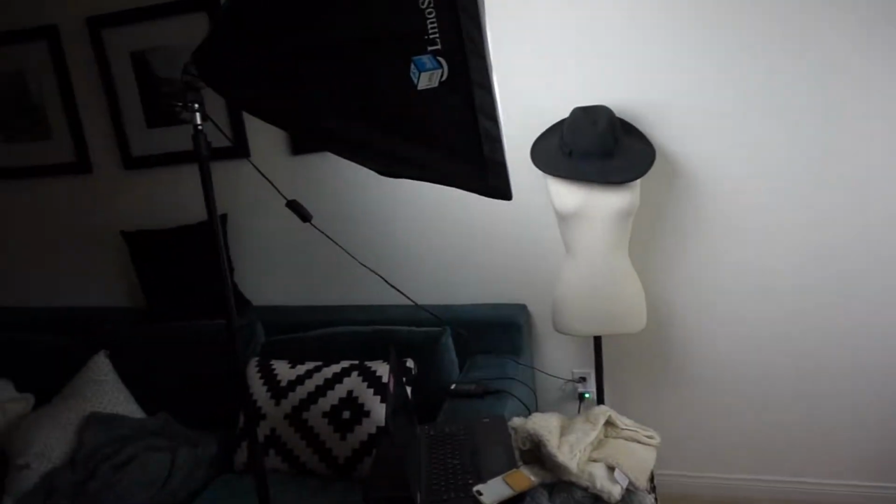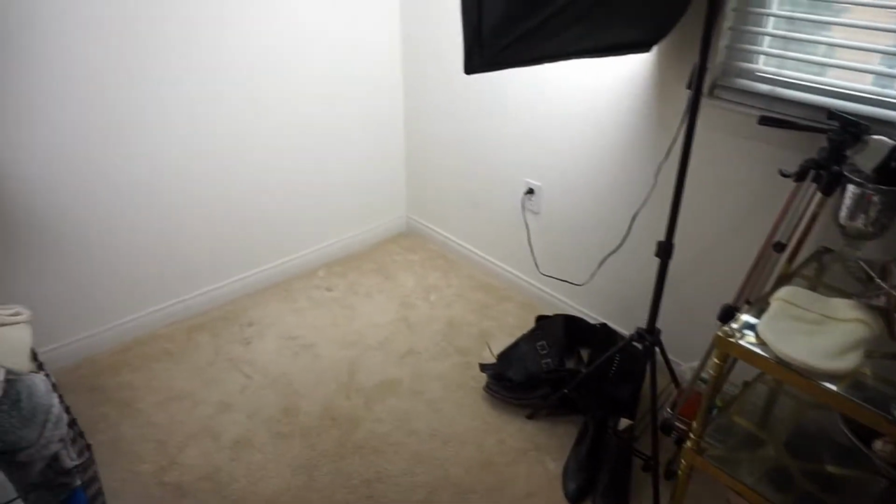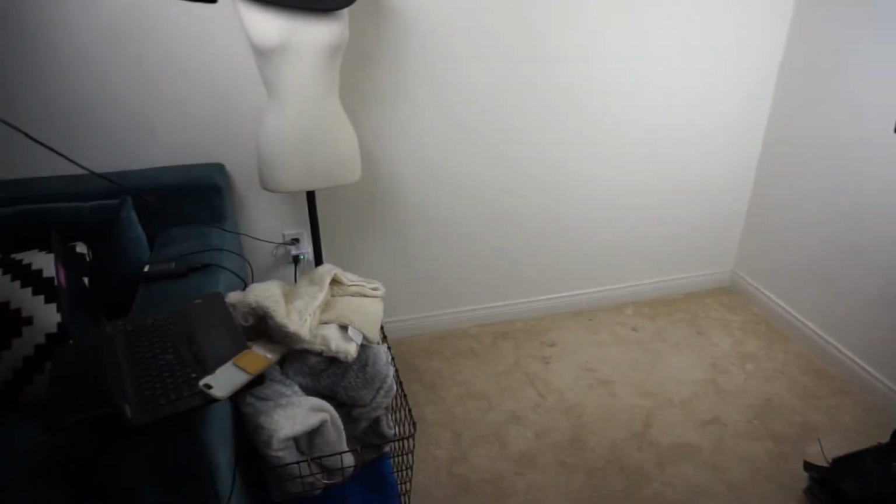Okay, so falling a little bit behind schedule, but right now I'm just gonna be modeling a few of the items for my Poshmark closet. And this is my setup. Let's see. I have the two, what are those called? Soft boxes. And I'll show you guys my little office area. Not much of an office, just kind of like a corner. But anyways, that's what I'm gonna be doing right now. I'm like 30 minutes behind schedule.